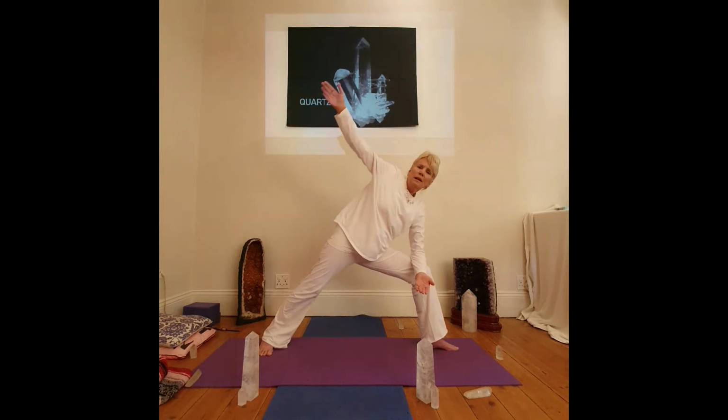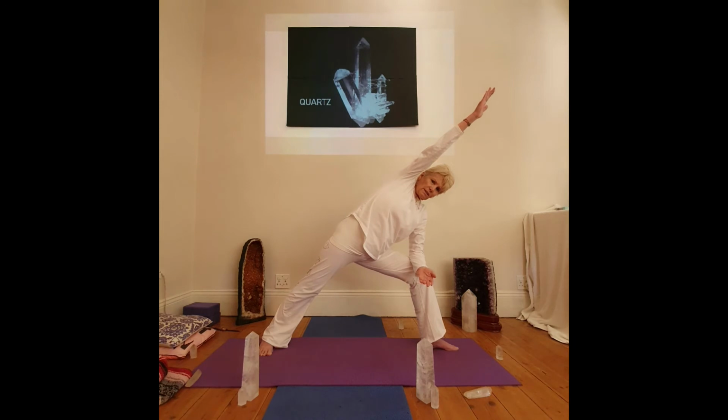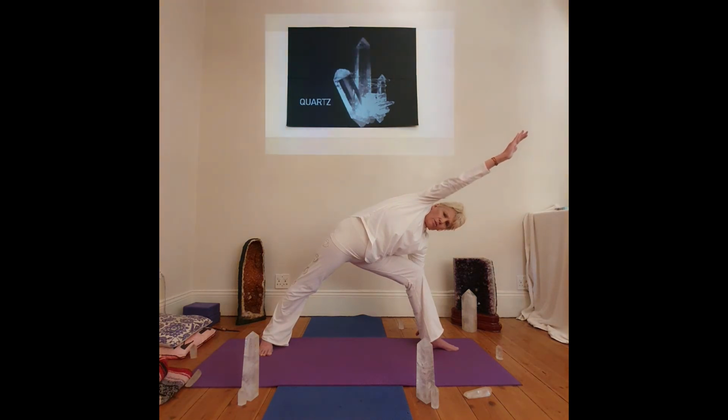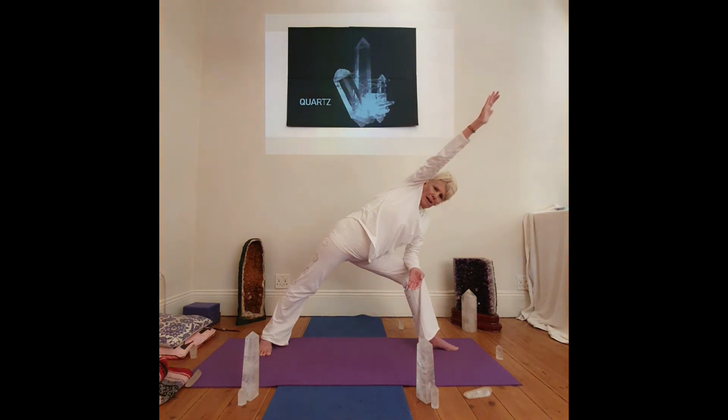Then bring your elbow to your knee, lift your arm up and stretch all the way over. If you want to increase this pose, you can bring your hand down to the outside of your baby toe and stretch. So whichever way feels better for you. Breathe into it. Your back is pushing against an imaginary wall. Breathe. Coming back here. I get a better stretch here. Breathe.